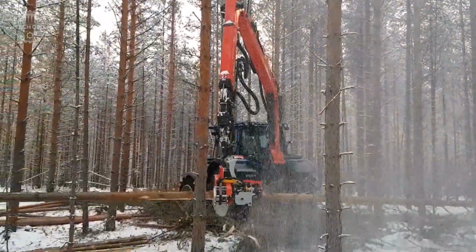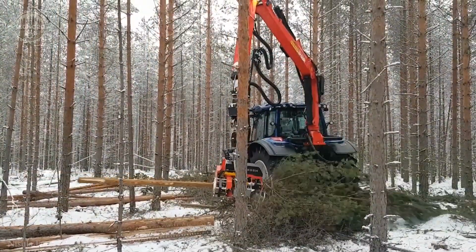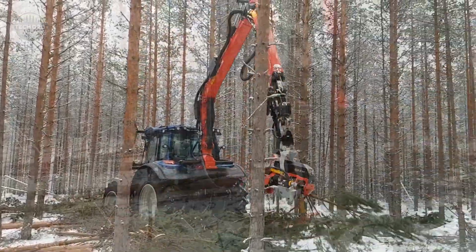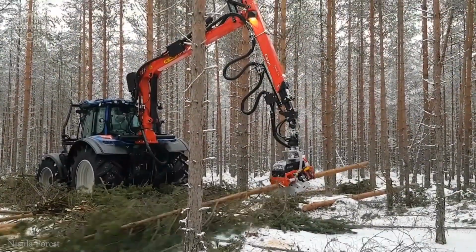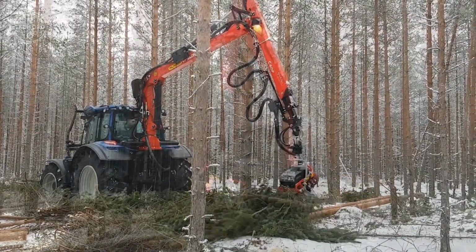With each cut, the Valtra N154E affirms its bravery in the deep forest. It is not just a machine, it is a durable assistant for foresters. Powerful, precise, stable. This machine shows that when people and technology combine, the forest becomes a place where work is done more effectively than ever.